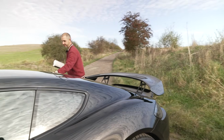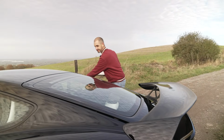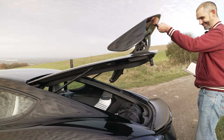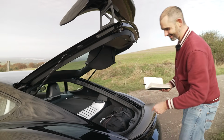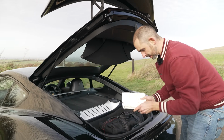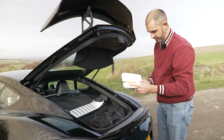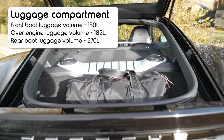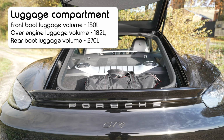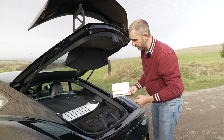I'll pop the boot. It's probably got my coat and my bag in. Oh, look, it has. So the engine's there. You've got luggage in here. You know what? This is the thing. I know this is not specific to the GT4 luggage area, because you could put stuff in there with a luggage net. You've got tie downs. And then at the front there, you've got 150 litres of space, which is really useful, incredibly deep. I'll show you in a minute.